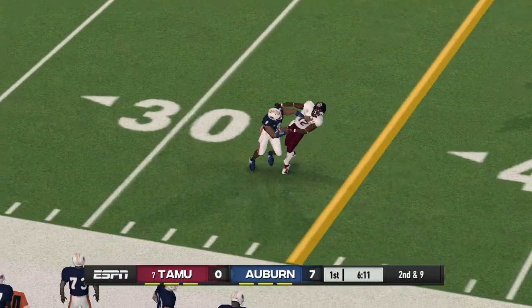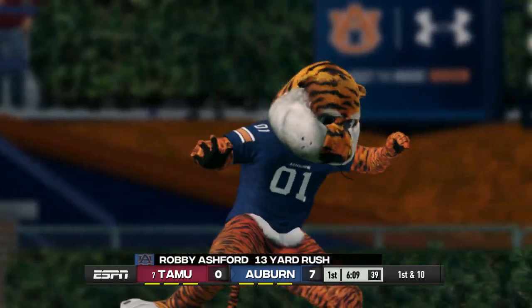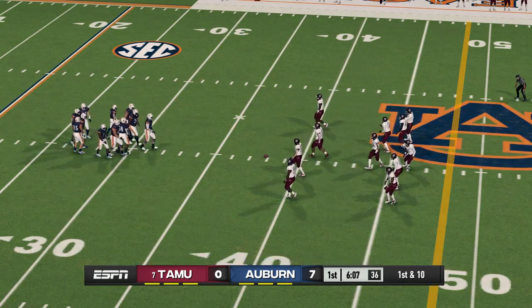Now he's scrambling. He gets hit out of bounds. Right around the 38-yard line. This is a pretty tough guy, and he's a great leader. He's going to do whatever it takes to help his team.